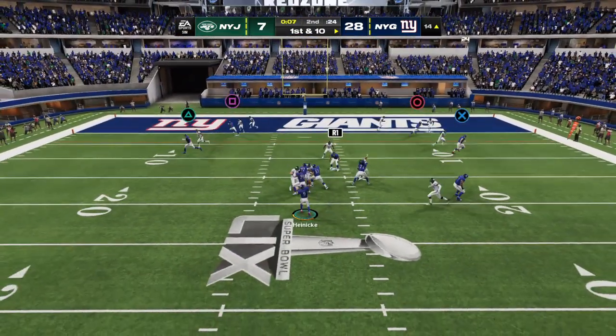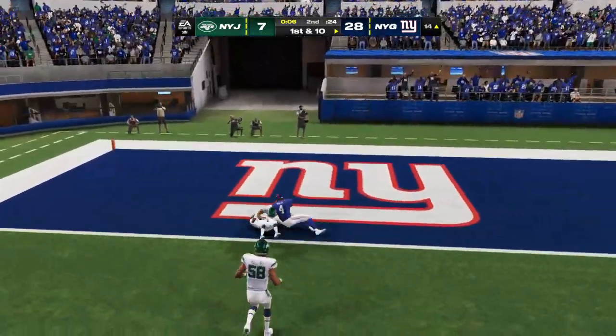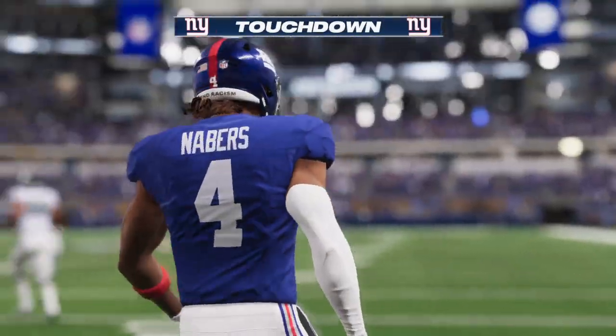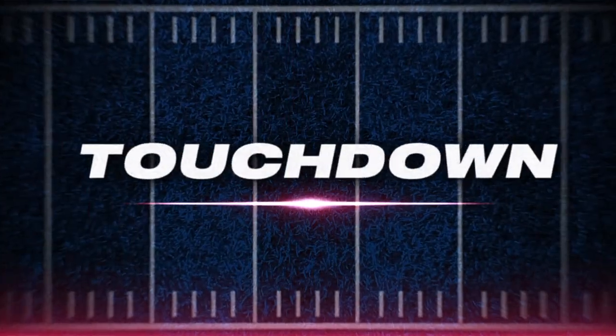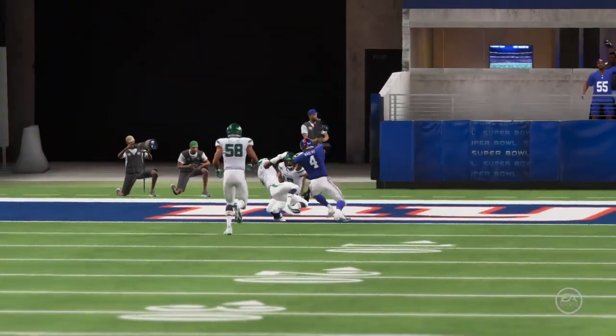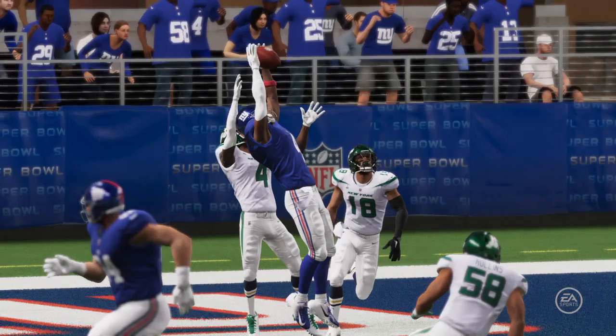Heineke again. Now a battle for the football. It's caught. It's a touchdown. A great play there in the final seconds of the first half. And the Giants are starting to open things up here in the Super Bowl.